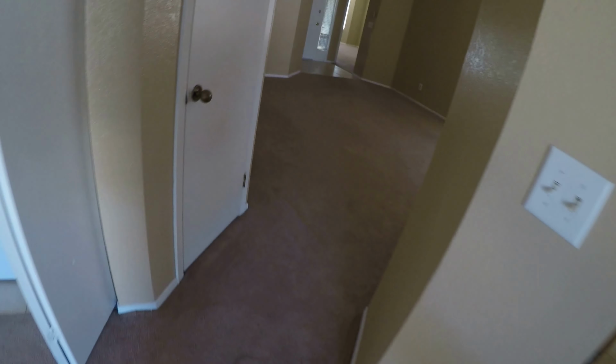So family room here, dining room, living room. Okay. All appliances appear to be here.